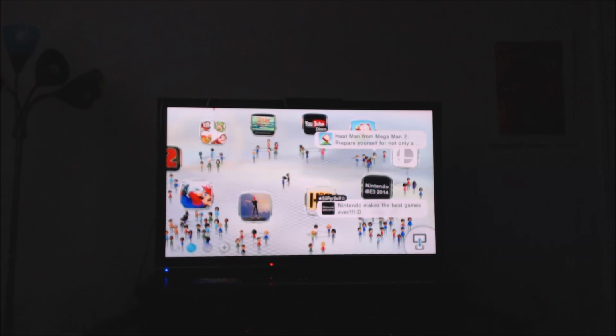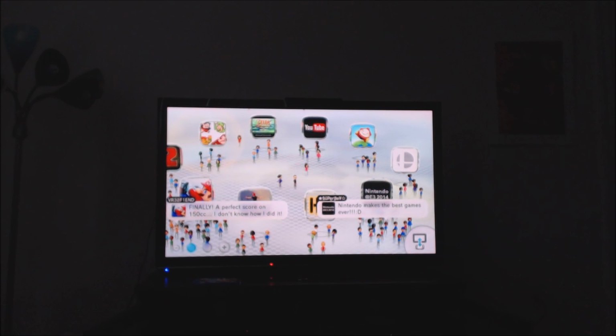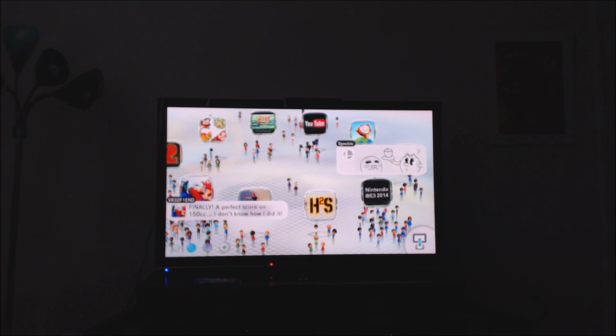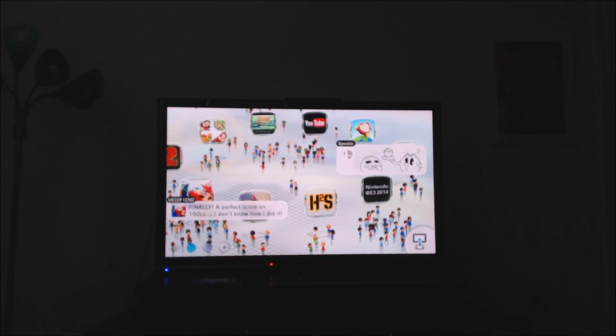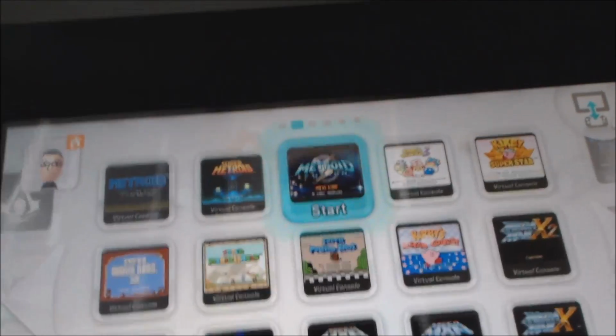Alright, so now let's talk Virtual Console. Currently on the Wii U, there are NES, SNES, and Game Boy Advance games available on the console. Now what I want to do is focus on Game Boy Advance for a moment, because Game Boy Advance does offer additional features. So let's go to Metroid Fusion for the Game Boy Advance here. As you can see, I have lots of Virtual Console games, so I definitely know this particular feature.